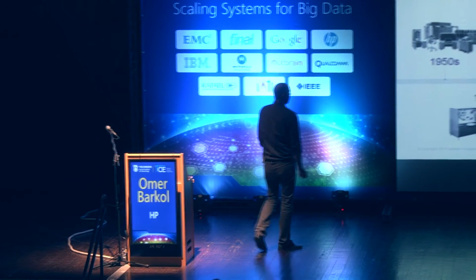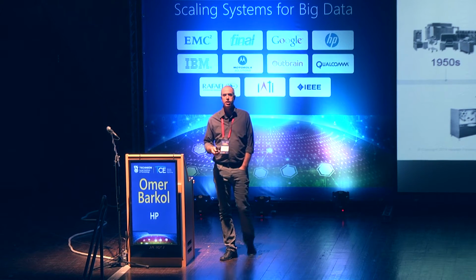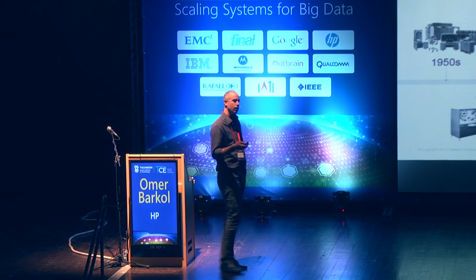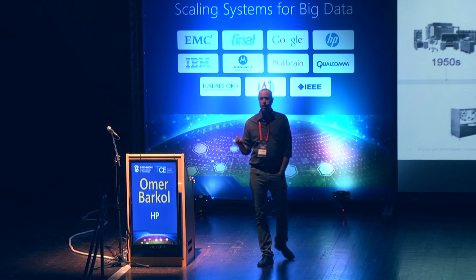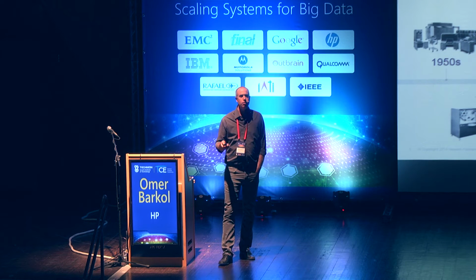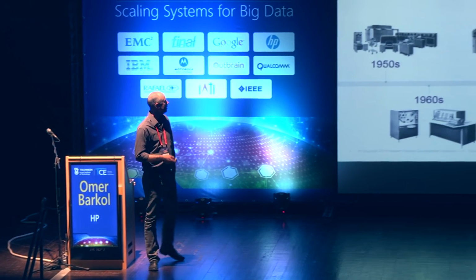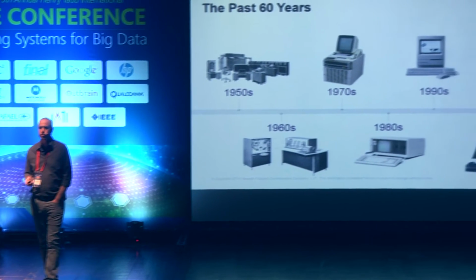And in the past years, computer architecture has had the same kind of idea: you have the compute, next to it you have the memory, and more far away you have your storage. And this is the way it has been going on. Of course, it's been improved all the time.